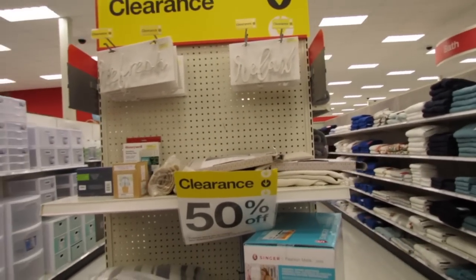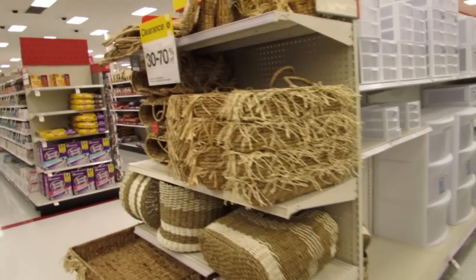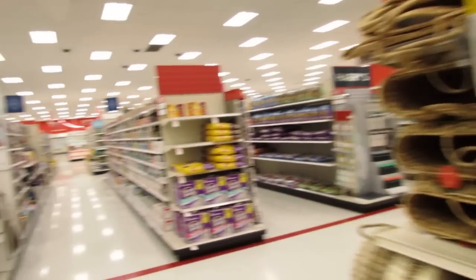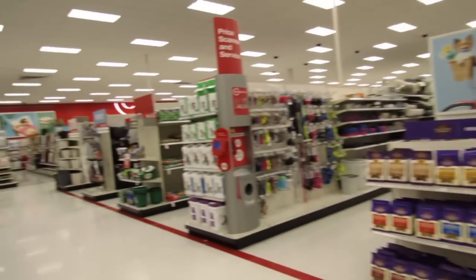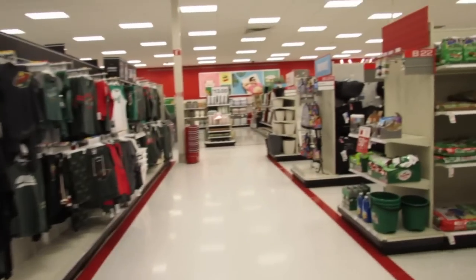Let's try this again. So anyways, you guys, they have so many cute things. Let me know down below in the comments that you guys want me to come back here to Target. There's so much to show, especially as we transition further into spring and summer. You guys, they really have a lot of clearance in here.